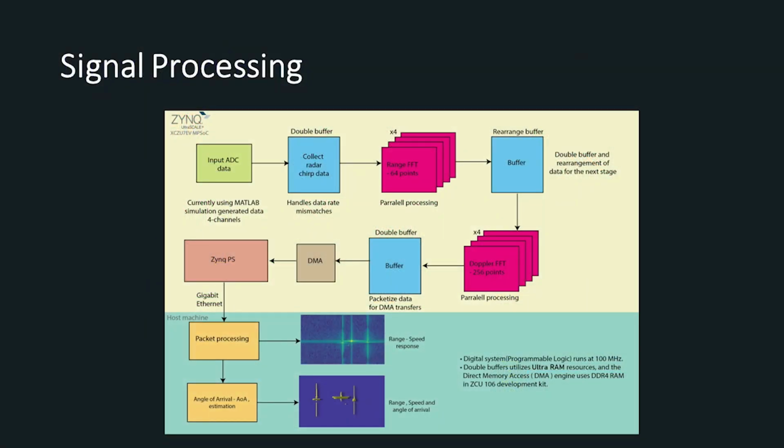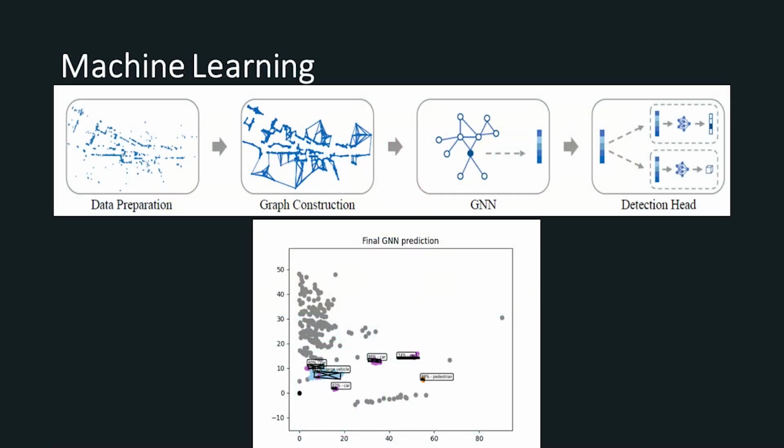Next, we designed the radar signal processing unit on an FPGA. This will perform computations on the captured data and output the radar point cloud information. Finally, we send the radar point cloud information to our ML classifier. This is a novel graph neural network-based method. This will first cluster the points, grouping them together, and then classify them as different objects.